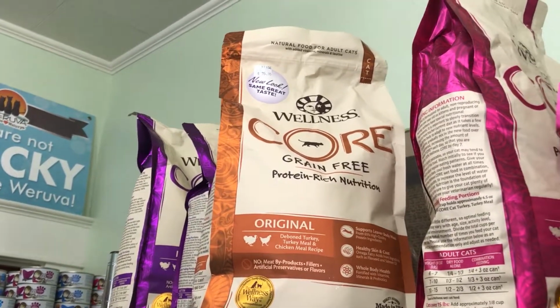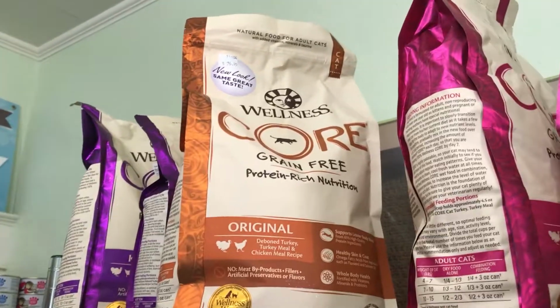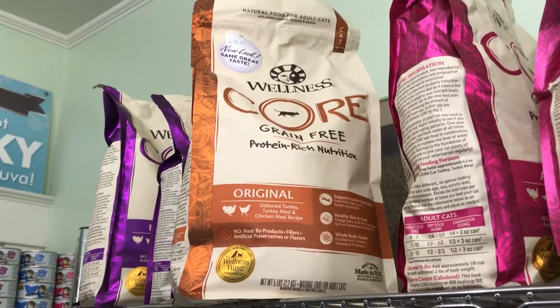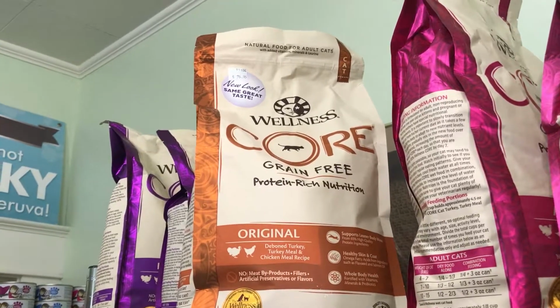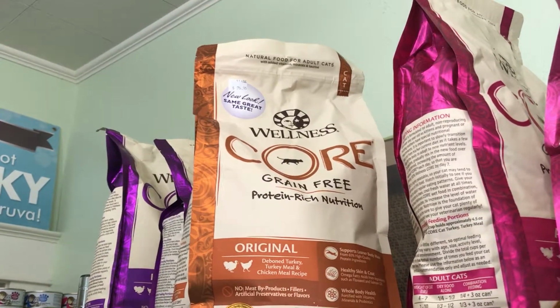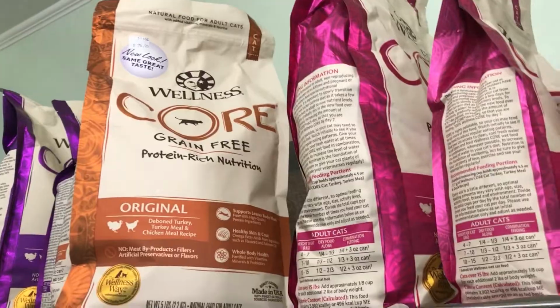Again, we did some research to see what would be good and not full of grains and such that he can't digest. And so he'll eat this. He doesn't eat it like the wet food, but he'll eat this whenever he feels a little peckish and he's out of his regular food. And then we'll also give him treats.